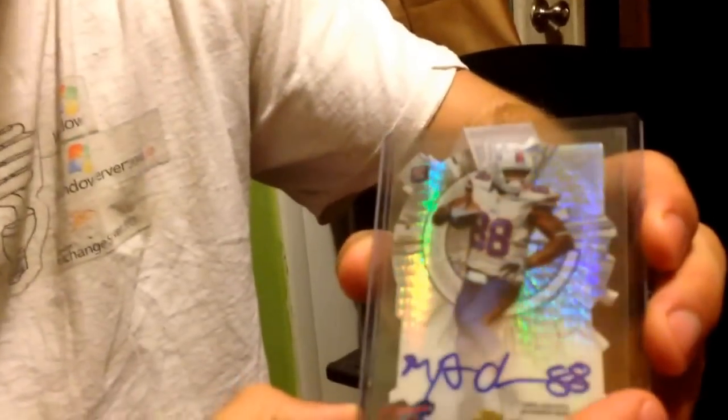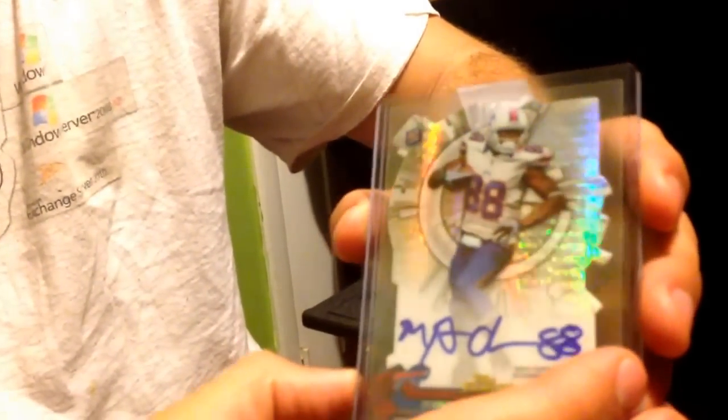Start with the Marquise Goodwin. If you're into eBay 1-of-1s, this is the 10 of 10. There's only 10 of these things, and these are really nice looking cards. They pop really nice. The auto is super bold. There's no smudge in that autograph. It's a really nice looking card. If you call that an autograph, okay.